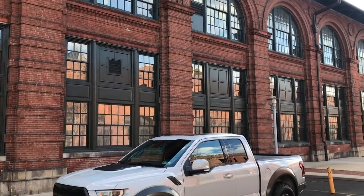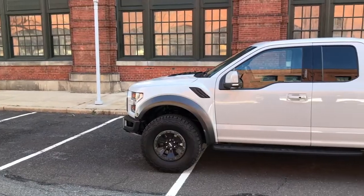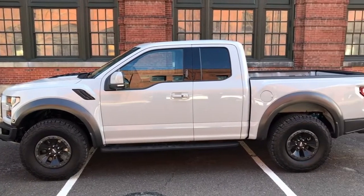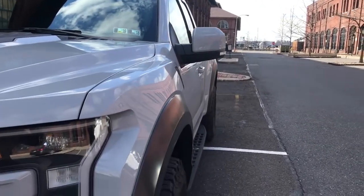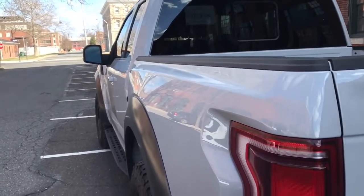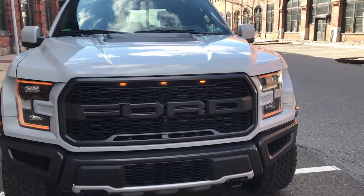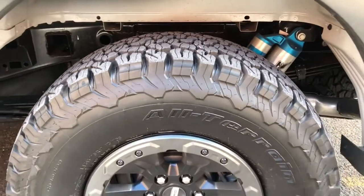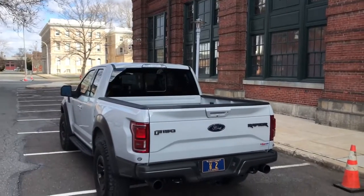The most immediately obvious reason why the Raptor costs so much more than a standard F-150, which starts at $27,000, is its appearance. Look at this thing! These brawny, muscular, flared fenders both in front and in back. The huge grille that says Ford in giant letters to let you know exactly what's coming up behind you. These meaty off-road tires and these special wheels. This isn't a standard F-150.